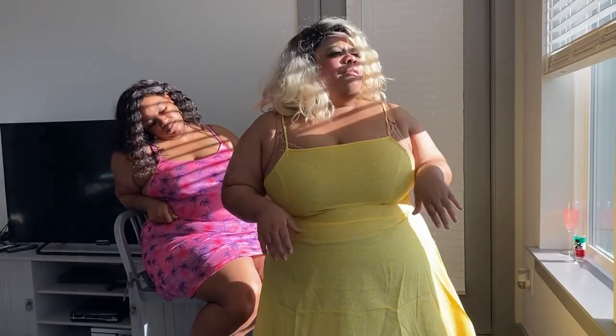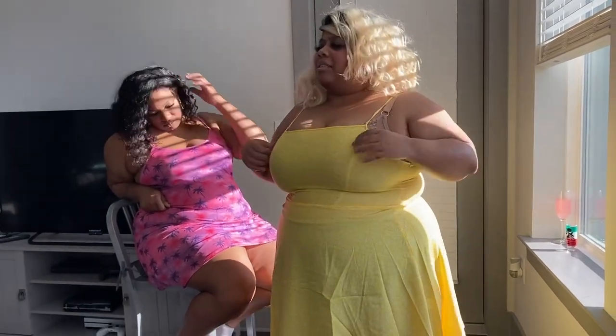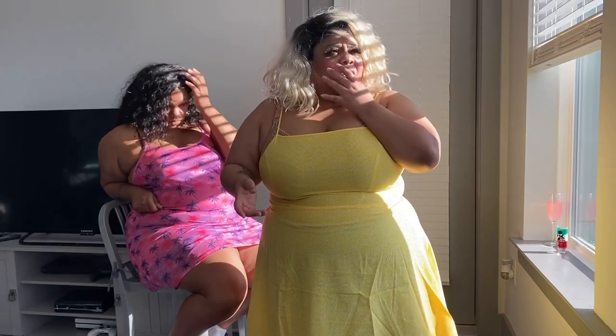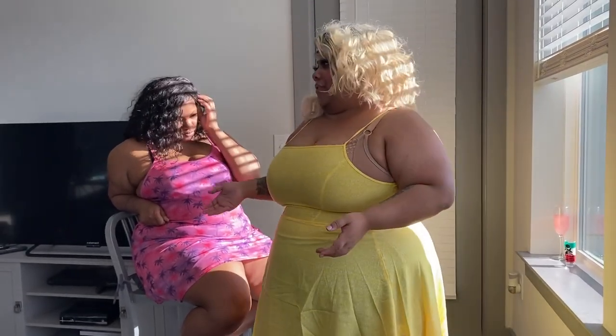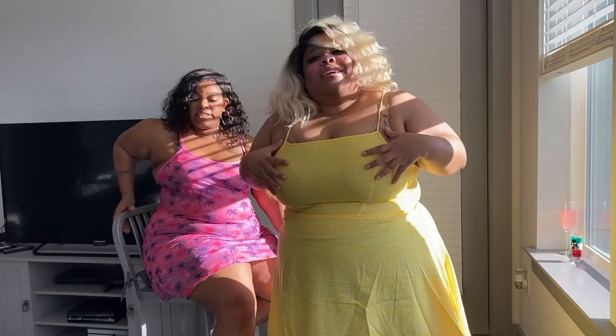Like a 9.5, only because with the boob area with Shein, if it fits nice around this area, then it's a 10, right? And everything else. But because it don't, I'll give it like a 9.5. Right. For my big breasted women, listen up.